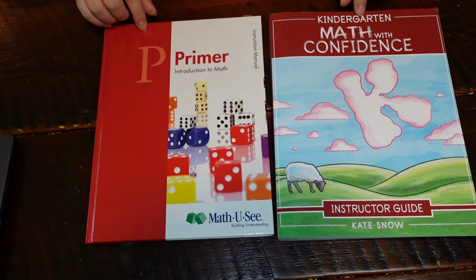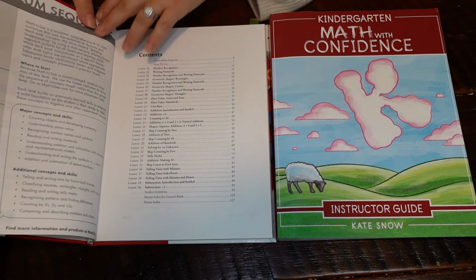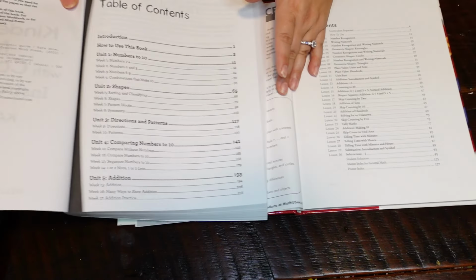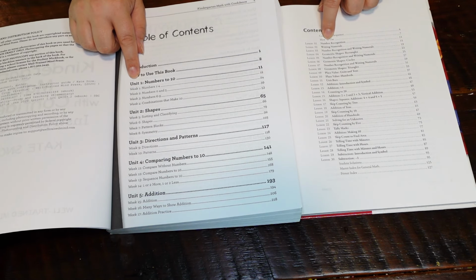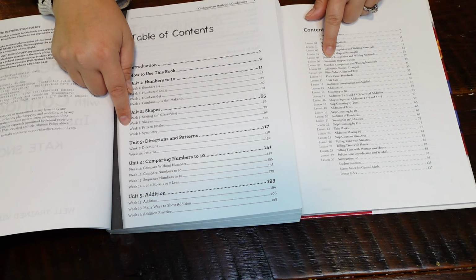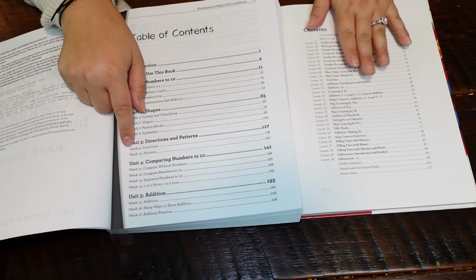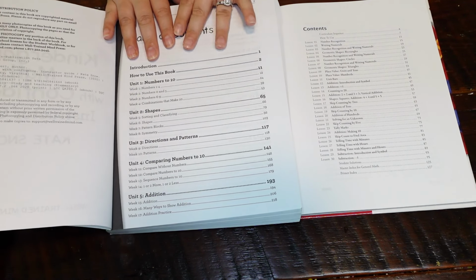Okay, so I've pulled out the teacher manual of both of these. I'm going to flip to the table of contents for you guys. So here is Math You See. Here is Kate Snow. As you can see here, they both start with learning numbers. And then once they learn numbers, they both go into shapes. And then this one goes into patterns. We're still working on shapes here. This one doesn't really cover patterning, like blue, blue, green, blue, blue, green. So that we did over here.